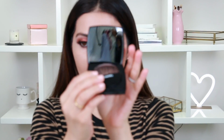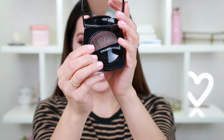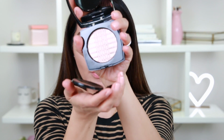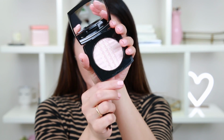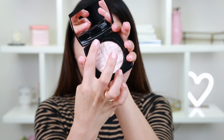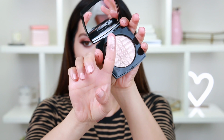When you open it up, it has a nice size mirror, good quality mirror, and then a brush again. All of their products pretty much come with a brush. Then there's this protector, and then this is the highlighter. So I'm gonna go ahead and swatch it just to see. That's what it looks like. And then let's swatch it on the hand. That's just one swatch. So it looks really, really good so far.